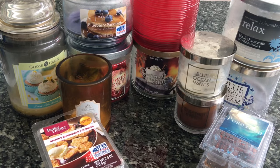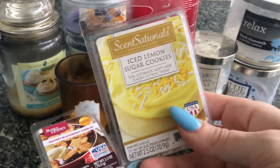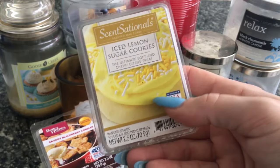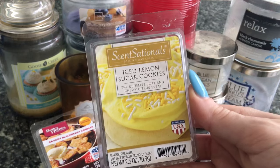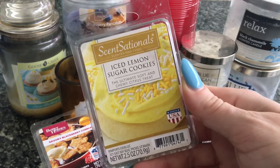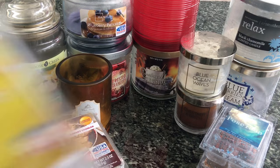It's zesty. It's more like lemon zest. Like if you're zesting the lemon in the kitchen, the skin of it, that's the type of lemon I get in here. It doesn't really smell artificial. It smells pretty much like a legit lemon zest. And then you get a really nice sugar cookie. It's not an overwhelmingly gourmand bakery. It's a nice soft sugar cookie. It's strong, but it's not too in your face strong, and it's just really nice.